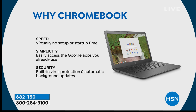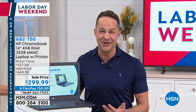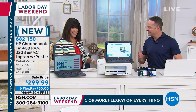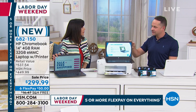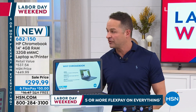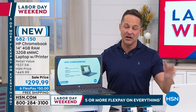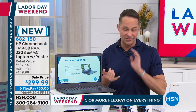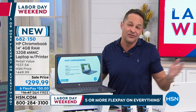And then last but not least, probably the most important is security. Right. This is a computer that never gets viruses. You do not need to buy antivirus for this computer. I'm so used to selling antivirus with every computer that I do. But here, because the Chrome system is just more locked down, it doesn't run an executable file, which is the way that viruses execute and spread on your computer. You simply don't have to worry about viruses, spyware, malware, keystroke loggers, any of that kind of stuff. You don't have to worry about it.